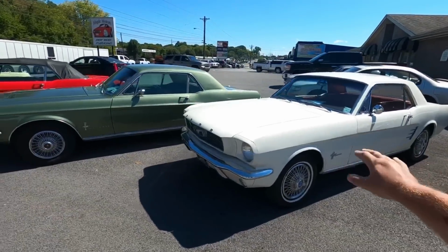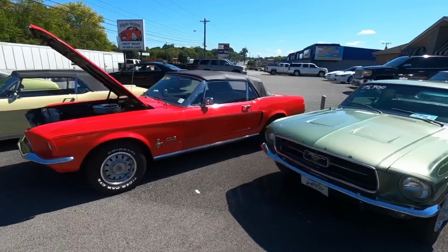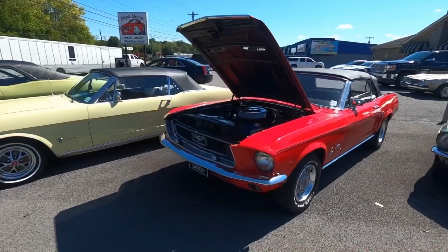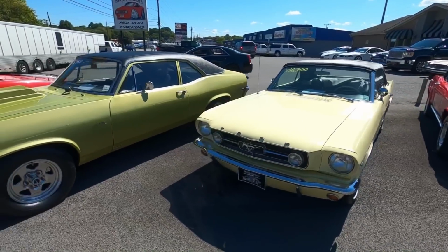Like this one here is not available, guys. Basically sold before I could list it type deal. And it's filling a hole there.